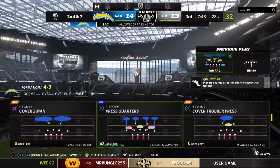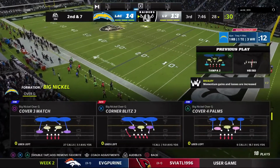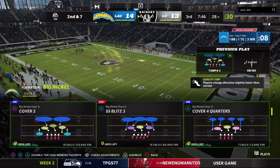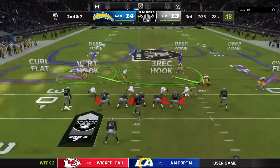And a tackle there by Jermaine Pratt. Brings up 2nd and 7. The last run got 3. Now here's 2nd and 7.